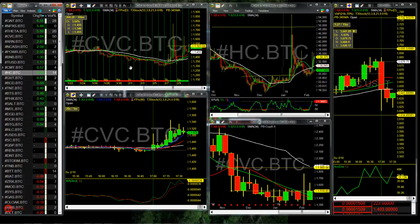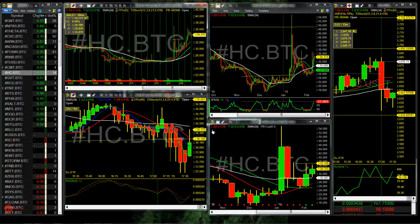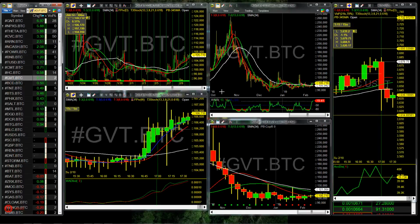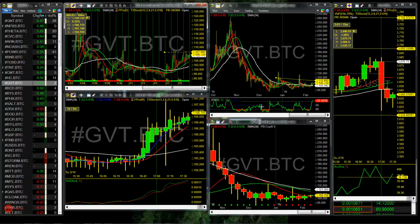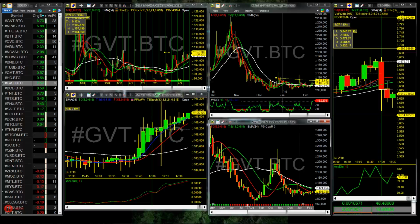HC was a good runner. Watch that one for the buybacks at the support lines. What else? GVT popping its head up. I got GVT. Coming off a bottom on GVT. Nice sideways action. Higher lows consolidation.